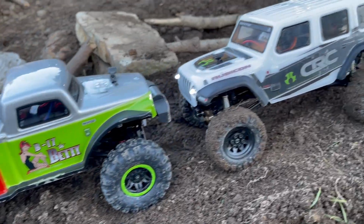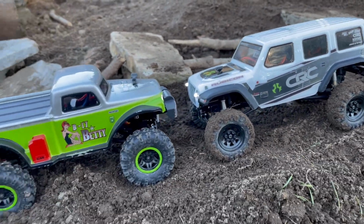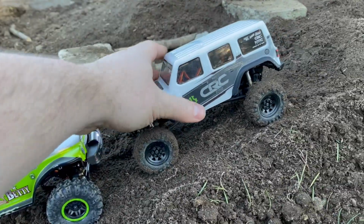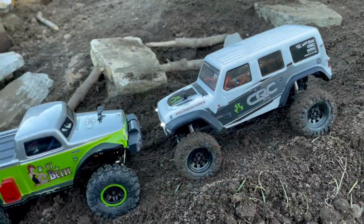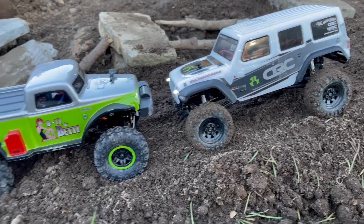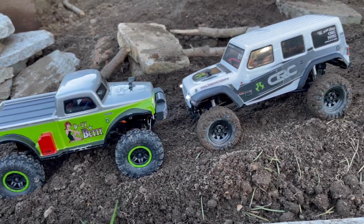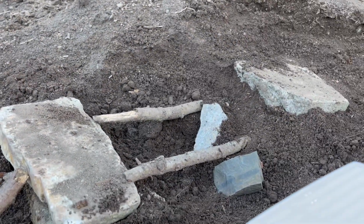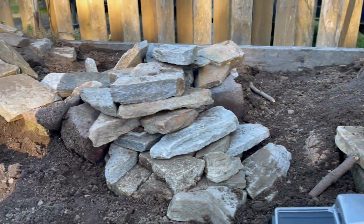All right, guys, that's gonna do it for today. I think we had a really fun crawl with these things. I hope you enjoyed the video showing that the stock suspension and the kinetic suspension and rear steer can be a game changer depending on what you're crawling and how you decide to tackle it. They both did great, and I'm really happy with the course we set up. We definitely made a mess with it at the end, but that's what it's all about, having a good time.